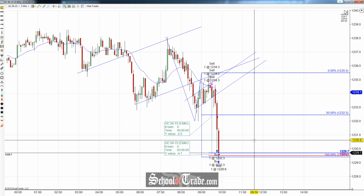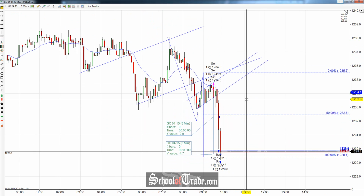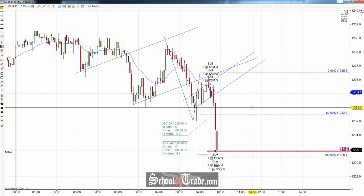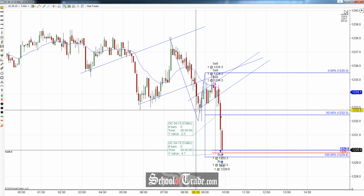Beautiful combination pattern. We've got a channel break retest as well as a flag pattern all setting up in the same place. Just a gorgeous little setup there. 87 ticks on the trade with that slight adjustment down there for that flag move, but outside of that, $870.